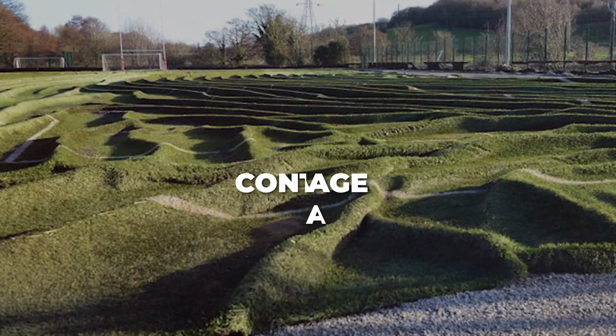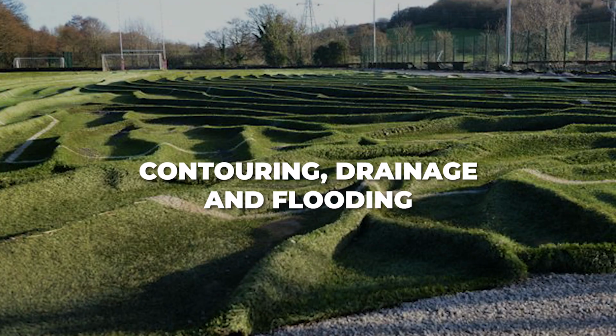As I mentioned before, make sure that the compacted base drains well and has good permeating qualities. If the soil in the area does not drain or permeate, you'll have to remove and replace with the proper drainage material that will. Contouring, drainage, and flooding.